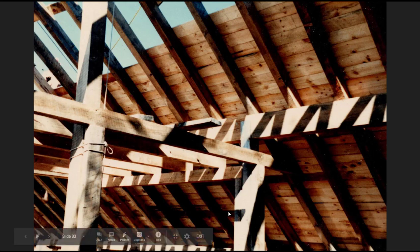So we're standing in the master bedroom right now. These are the 6x12 beams that are sitting on the 6x6 posts. These are the 4x6 rafters, and these are 24 foot long, 25 foot long, I think. I think they're 25 foot.